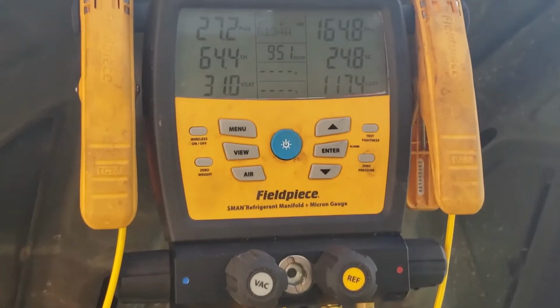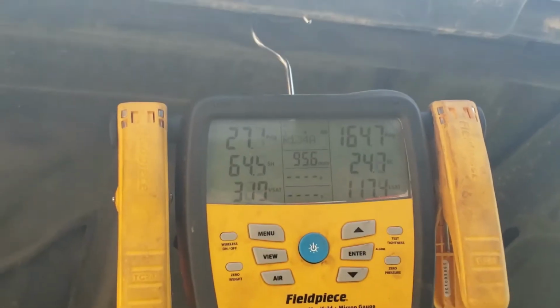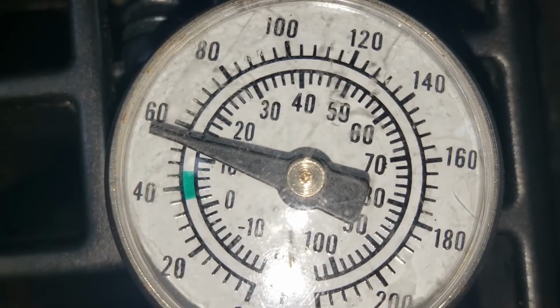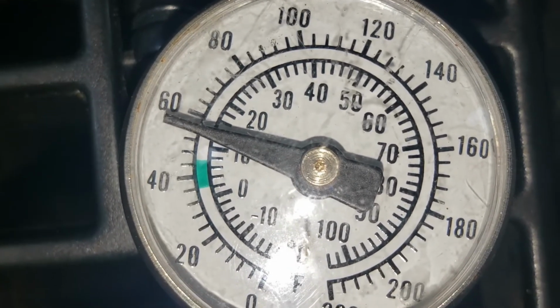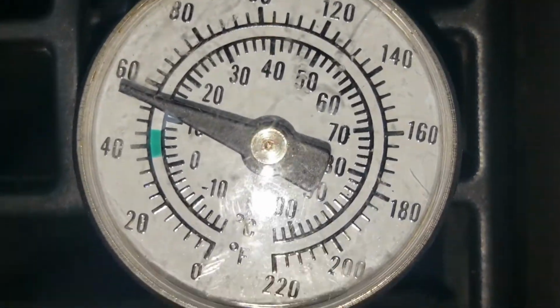Finish that one can. We're still not up to pressure on the low or the high side, but let's see how we're doing cooling wise. Oh, it's already a lot cooler. So we're about 50 something degrees now. So it even feels a lot cooler. So let's keep going. Let's get this thing right in the green zone.